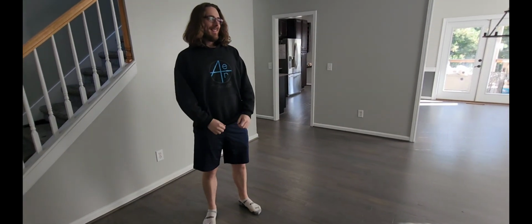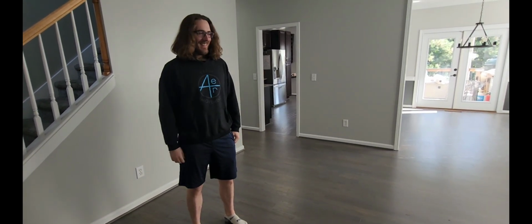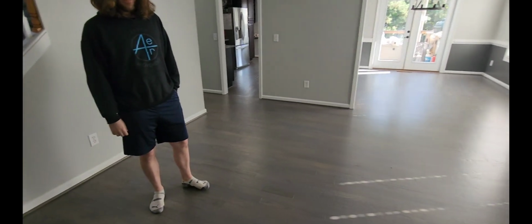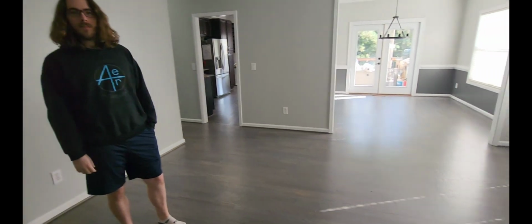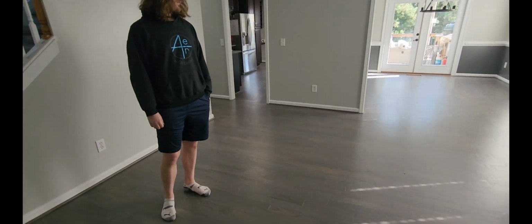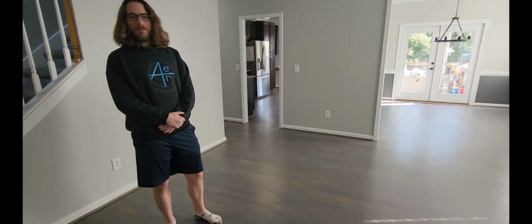Hey guys, today is September the 29th. I'm out here in Cumming, Georgia. You can see the big smile on my client's face. Let me give you a little background about this job. They had the floor sanded last year, right about this time. I came out here 2 months ago because the guy that sanded the floors didn't use a good finish, so it wore off really fast.